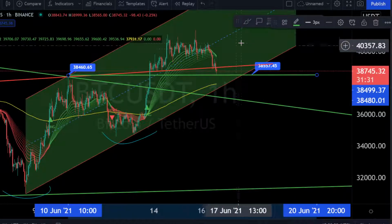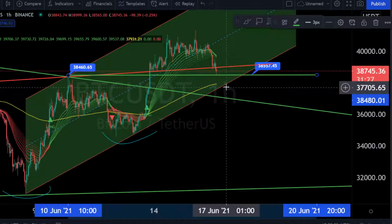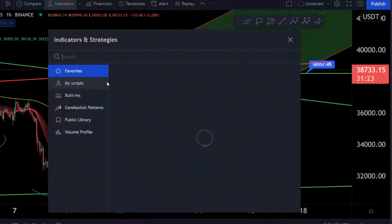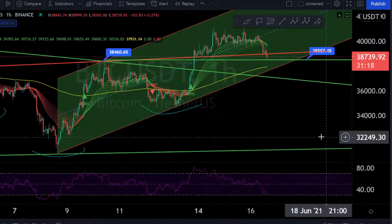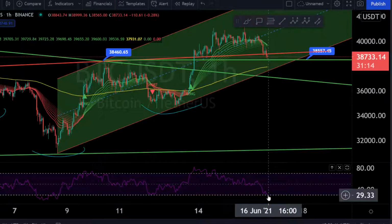Maybe we spike up from here again and we see an upgoing Bitcoin. This would be very nice, but I'm waiting a little bit now. It's very interesting what's going on. Let's check these indicators. Let's check our RSI, Relative Strength Index. And guys, look at this. We are nearly overbought, not overbought, but nearly overbought.